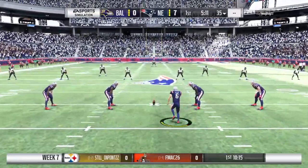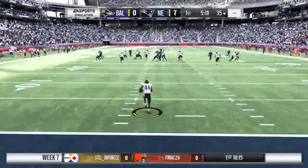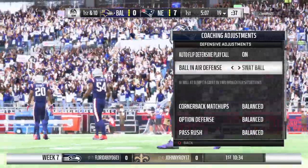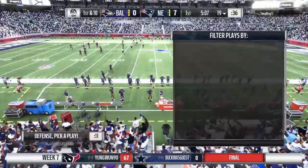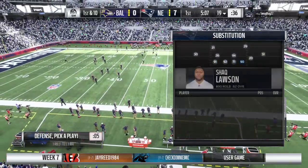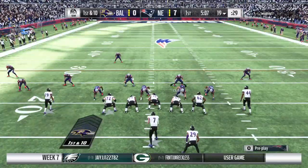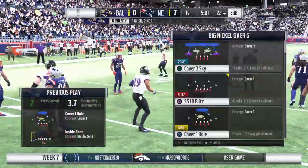Set now to kick this one away, and off it goes. That'll be taken in the end zone. And he'll take it back to about the 19-yard line. They'll run it now out of the gun. And he'll get only a couple up to the 22.